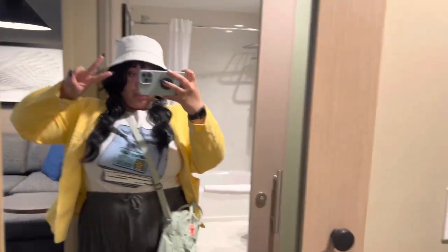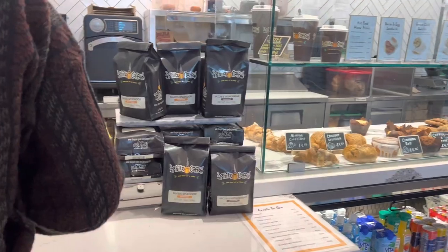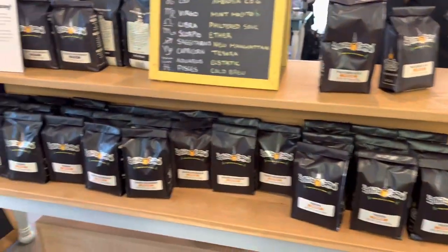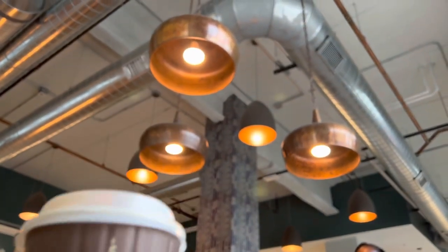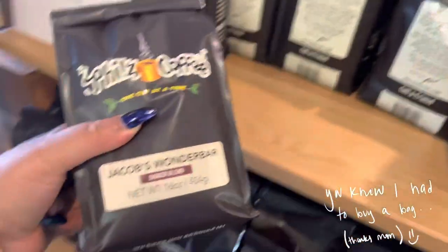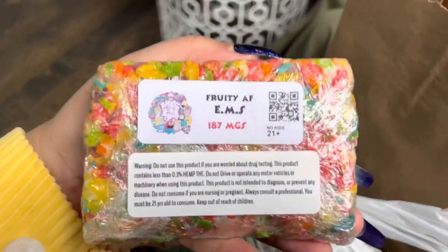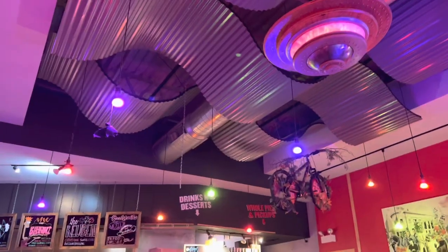Of course, we had to do a quick little outfit change to stomp around the city. And I was trying to show Sarah's outfit, but I don't know what the heck she was going through. And we stomped on into this coffee shop, of course, because who would we be if the first stop wasn't a coffee shop? And it was just really cute. The vibes were immaculate. They were playing some good music. It smelled like delicious coffee. They had nice artwork, and it was just really chill, really cute vibes. I wasn't even recording the whole time.